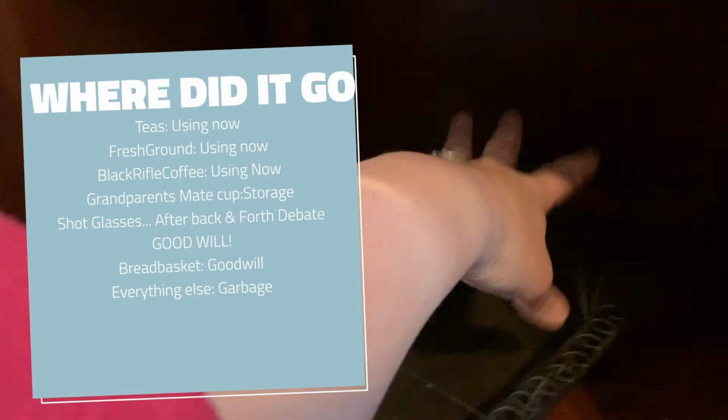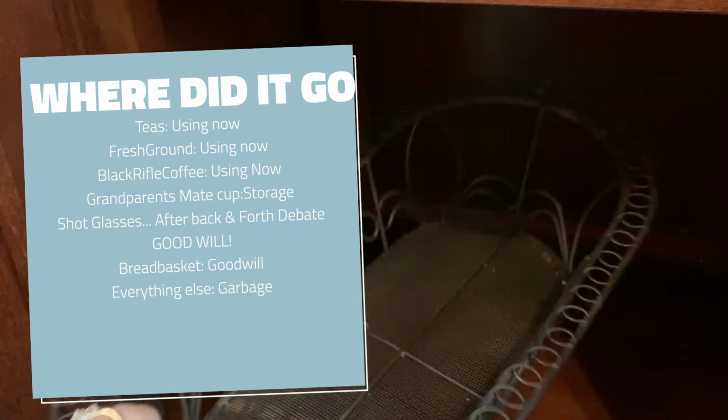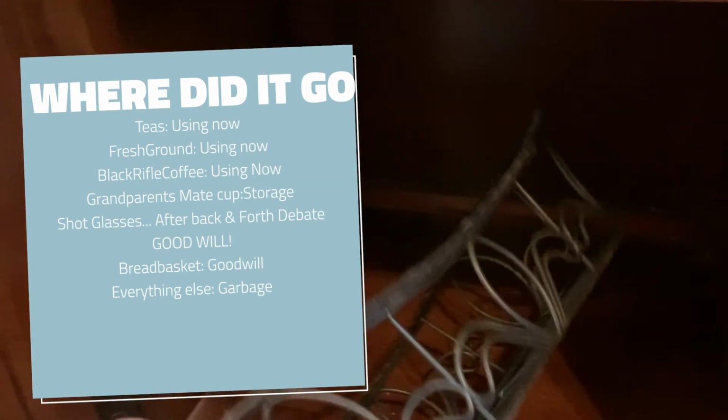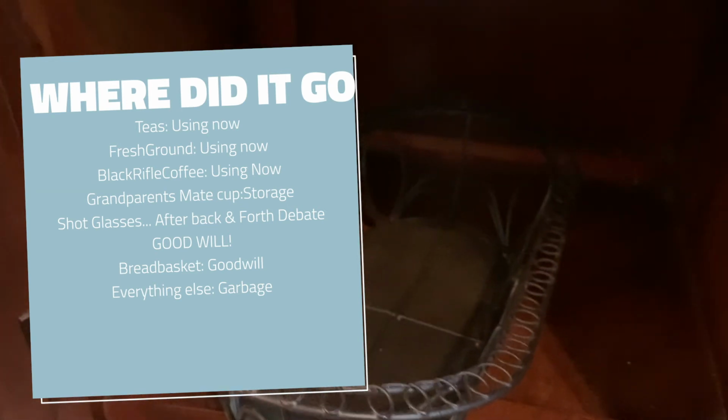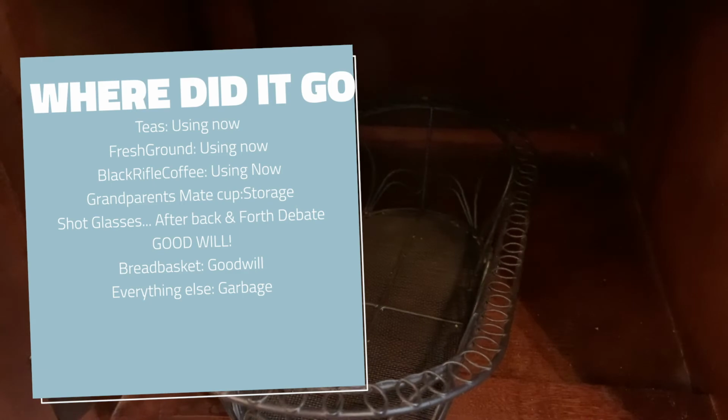And then this, I used to use as a bread basket, put a little towel in there. But since it's been in here for a couple years and I haven't used it because I forgot I had it, I will give it to Goodwill. So there you go. That's what's in this drawer.